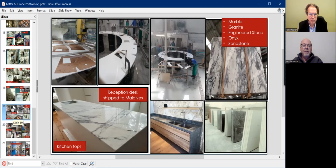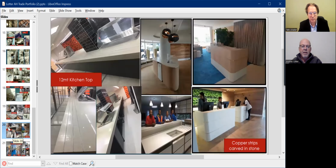This was a very interesting project that we fabricated and manufactured for the Maldives. This was done in a short period of time. The kind of craftsmanship and the detail work that went into this project was magnificent, but we managed to get everything according to the specifications. And I must say the team, everybody was great. So we did it with a great team at the end of the day. Next slide.